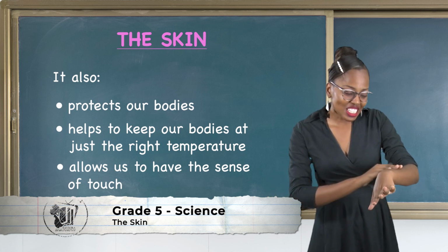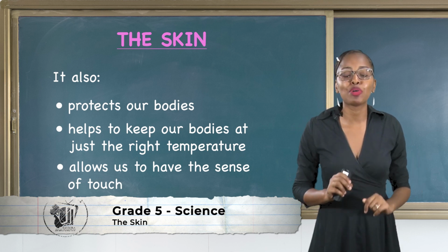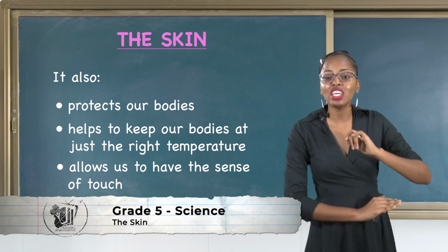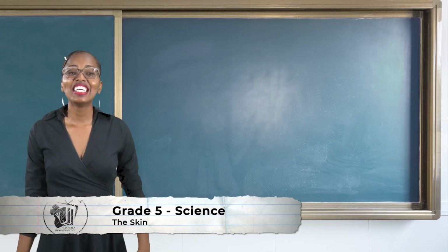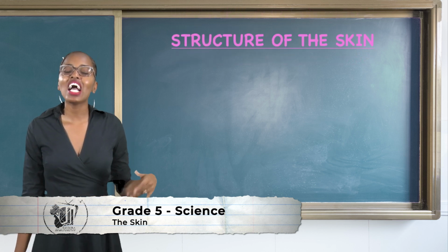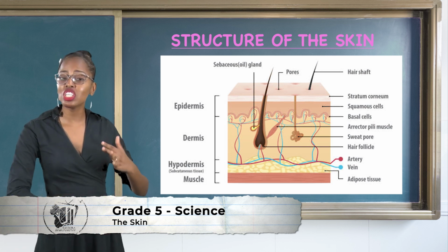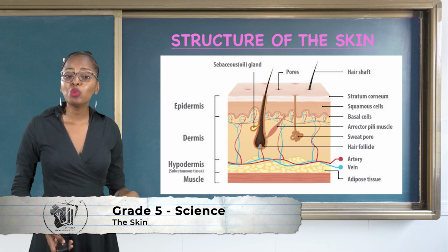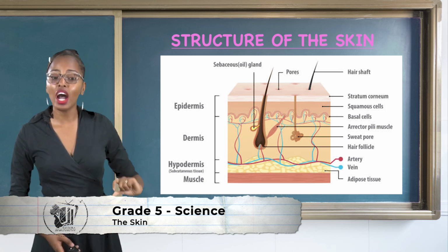Now, the skin that you see on your body is just the tip of the iceberg. Just below that, there's many more things that can help us to understand the skin better. To understand the skin better, we're going to examine an image. The image is depicting a cross-section of the skin. Now, from that image, you would notice that the skin has three major parts.